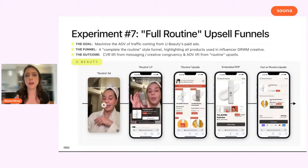And then as you scroll down, you can see basically a mini collection page of all the products that she used in the ad. So you can pick and choose which ones you'd like to add to cart. The product imagery and the details and descriptions are all related to this creator and why she loves these products so much. So if you click through because you love her or you trust her, then you're going to get a really cohesive and coherent experience.